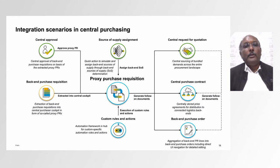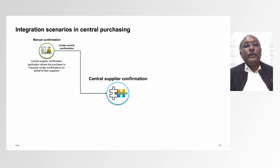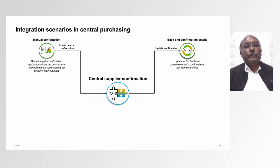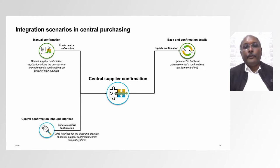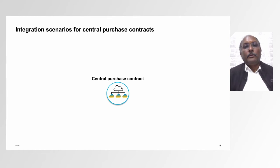Moving on to the next one, the supplier confirmations, which are currently partly under development, and some of the features are already delivered as part of 2208. Here the supplier confirmations can be created directly by the purchaser on behalf of the supplier, and this information is updated to the backend purchase orders with the confirmation data. We are also coming up with a new service, which means suppliers can electronically send the data, and this is captured and processed in the hub system. This information is also updated back directly to the purchase orders. We can also configure the approval process.